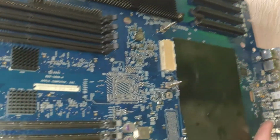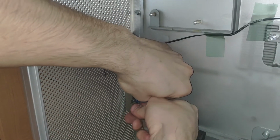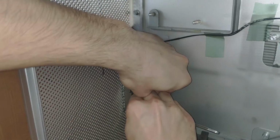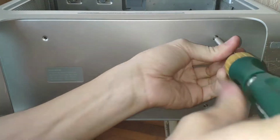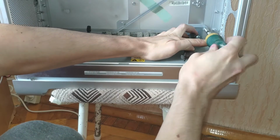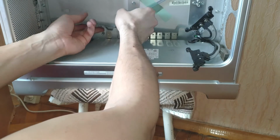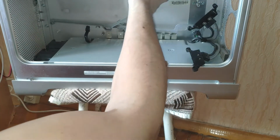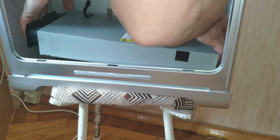I made a big mistake. I bent these connectors to the front panel, but I'll try to fix it. Unplugging front connectors. Unscrewing these 4 bottom bolts. Also we need to pull out this plastic fin. Now nothing prevents us from getting it out.